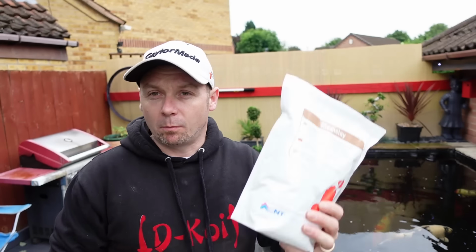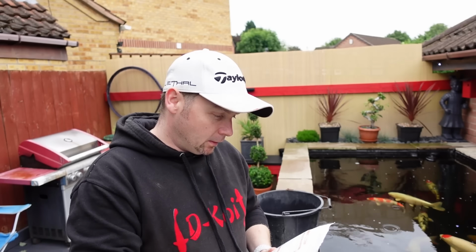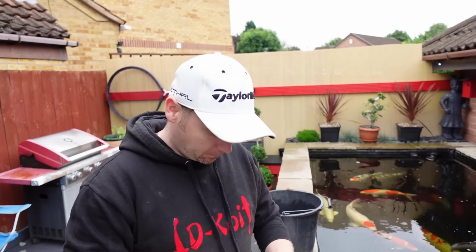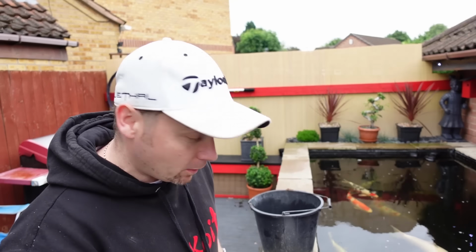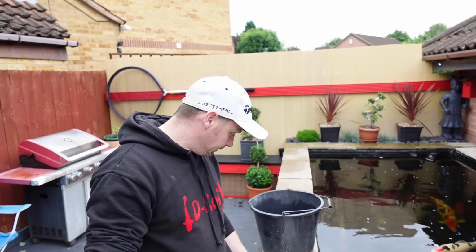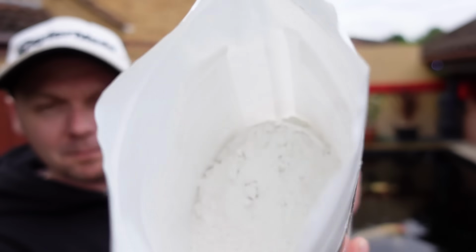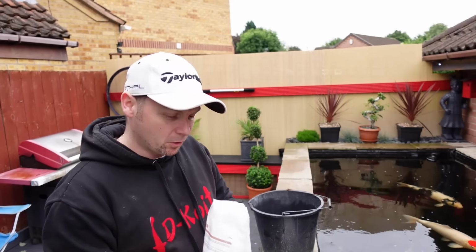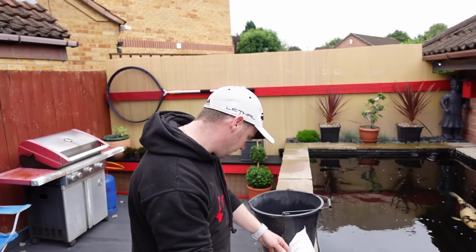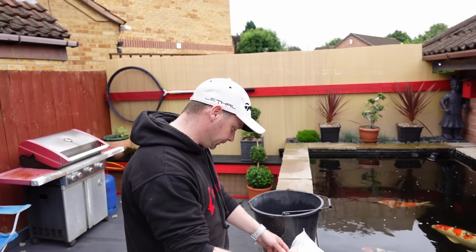So the next one on the chopping block is the NT Labs. I need 220 grams of this for my pond. Again, that's a lot finer than the stuff I'm usually used to, a bit like the KUSURI Klay.